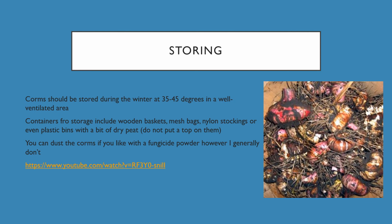Containers that are good for storage include wooden baskets, mesh bags, nylon stockings, or even plastic bins with just a bit of dry peat. Do not put the tops on though, because you run the risk of getting a rot, because you're going to have a higher humidity, maybe even a sweat, and then you're just going to have a rotten mess by spring. So do not put a top on those if you do use plastic.